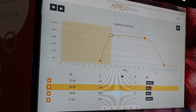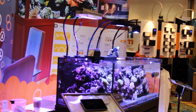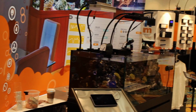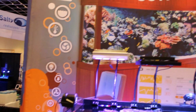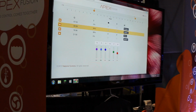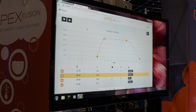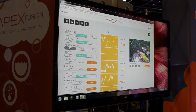So now it's going to go through the whole lighting profile, and we've got 3 different lights over this tank, showing that we're actually controlling 3 completely different lights at the same time, which is pretty amazing in and of itself. Now, depending on what light you have, you've got different color channels that are going to show up in the Apex Fusion dashboard. So here you see this is the Radion light, and it's got all of the colors. It's not the Radion Pro, so it has 6 colors in it. And that's the Apex Fusion lighting wizard that we have in here. You're going to see more of these wizards when Apex Fusion releases. In a couple of months, it'll be available and out for beta.